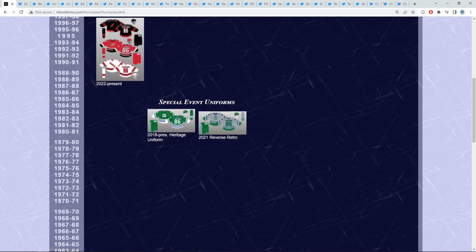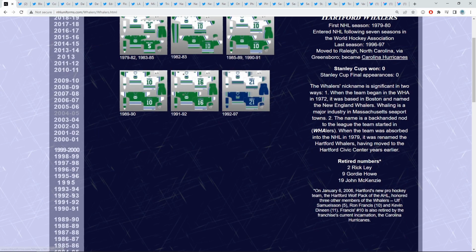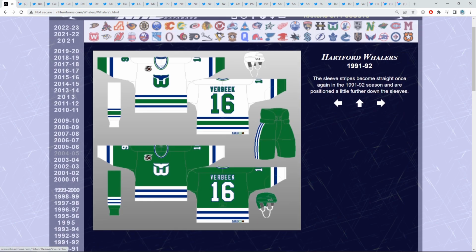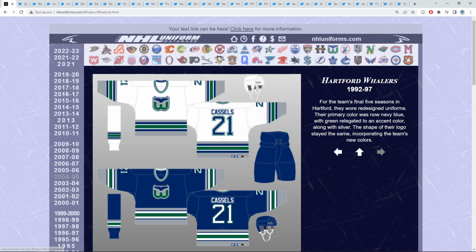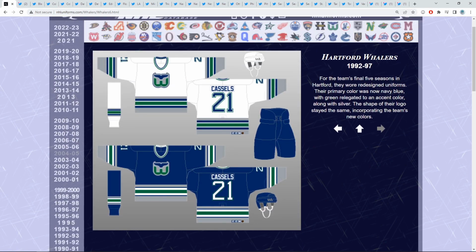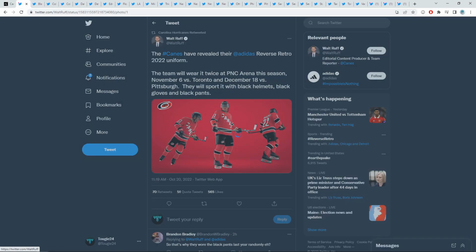We go to the Carolina Hurricanes. Their reverse retro last year, very polarizing. I'm still not a fan. It's tough to have a bad Whalers jersey. I don't think this is a bad Whalers jersey. You go back to the history of the Hartford Whalers, and come on, anything that they did was phenomenal, whether it be the more classic look or their final look with the navy blue, which is one of my favorite jerseys of all time. It's tough to have a bad Hartford Whalers jersey.